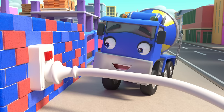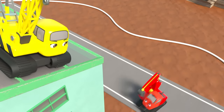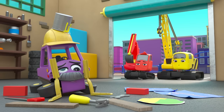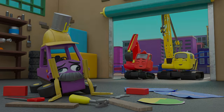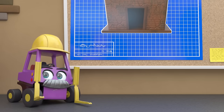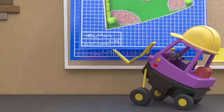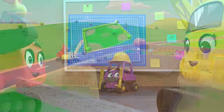CJ's trying the switch. Hooray! The lights are back on. It worked. Good job. Oh, Mr. Rubble has got into a real mess while he was stuck in the dark. Today, Mr. Rubble has an exciting plan for the crew. Hang on. That's not the right plan. Aha! There it is. They're building a park.